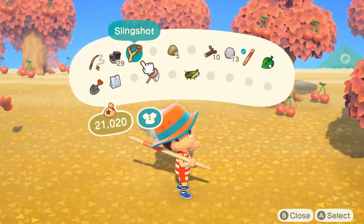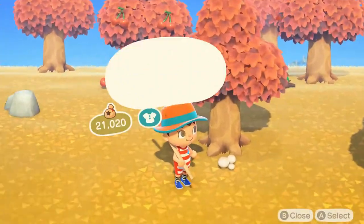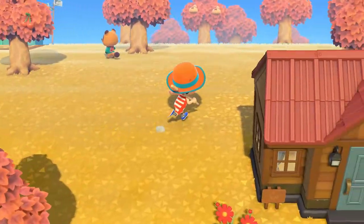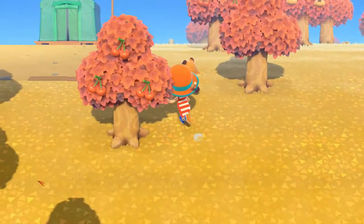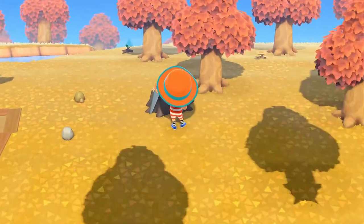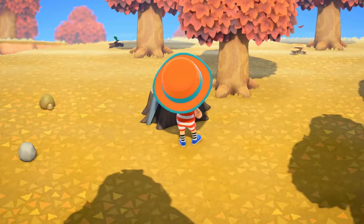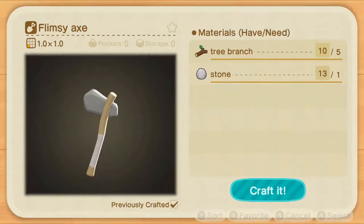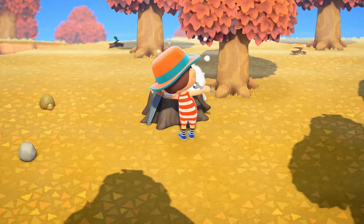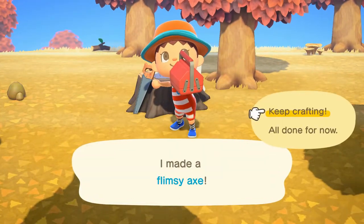All right, so I don't even have an axe. Do I have rocks? Yes. Okay, let's go ahead and make ourselves an axe. Can't get our iron if I don't have an axe. Let's craft. Done. I made a flimsy axe.